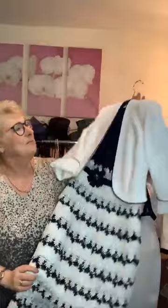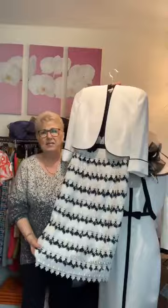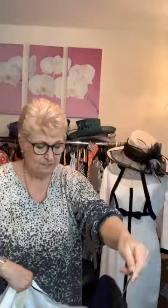This is my next outfit by Condici. Now, there's been a lot of people in getting wedding outfits. And as I was saying at the fashion show, weddings tend to be a lot less formal now than they have been. But this is a beautiful occasion dress with jacket.